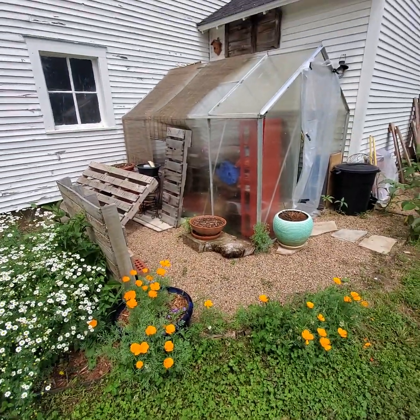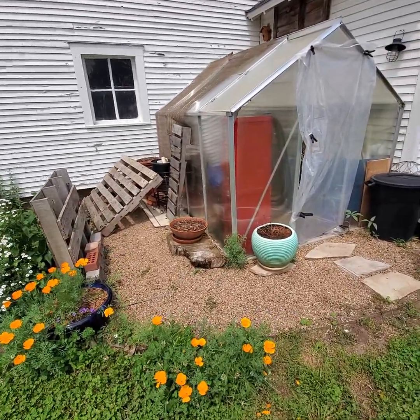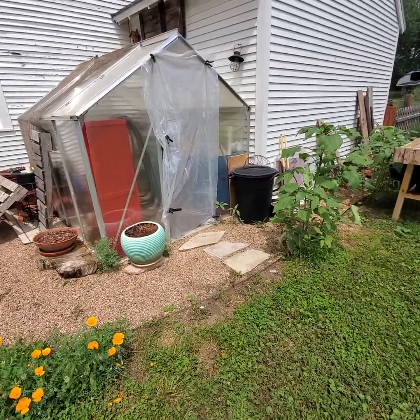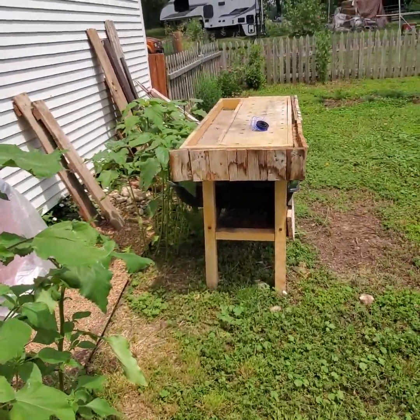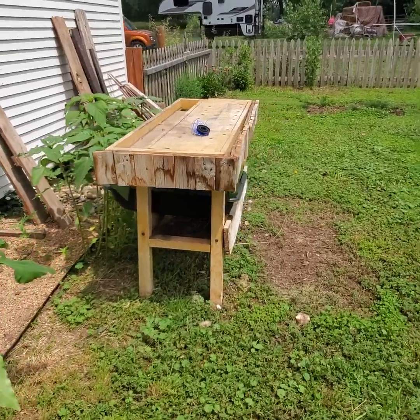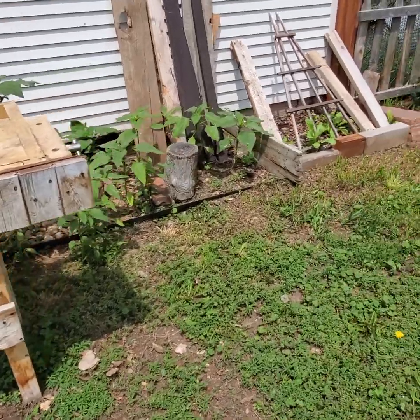Doing some work around my garden shed, trying to clean it up, and of course, still putting things together, and sunflowers, going crazy, getting things out. We're having a garage sale. Excited about getting rid of this whole thing. The wasps love it, and that's it.